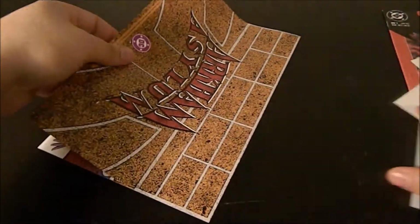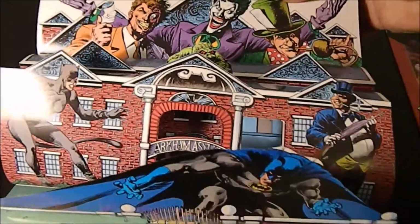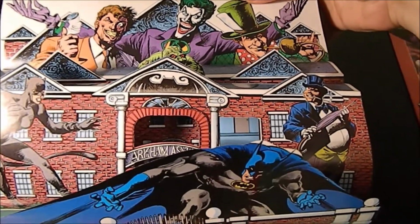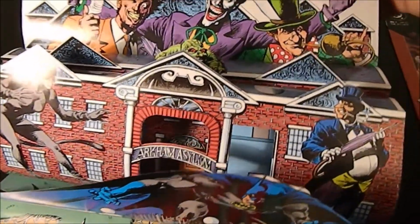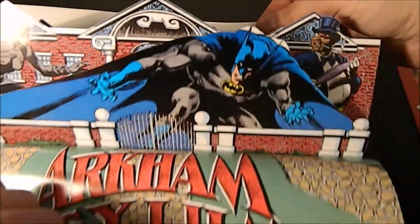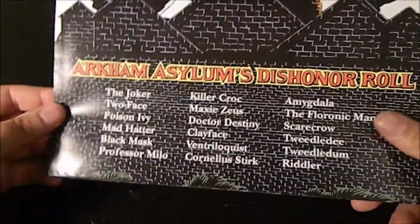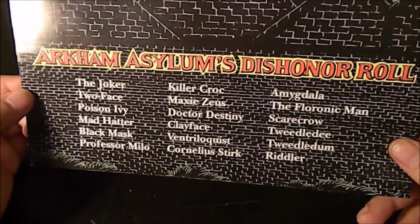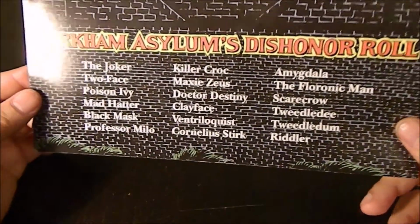And then this weird thing is a pop-up of Arkham Asylum. I don't even know if I can get this in here. Yeah, it's pretty weird. A pop-up with all of the bad guys. Pretty cool. No, but yeah, I just thought that was awesome. Arkham Asylum Dishonor Roll. And it's all the bad guys. But let's get into this story a little bit.